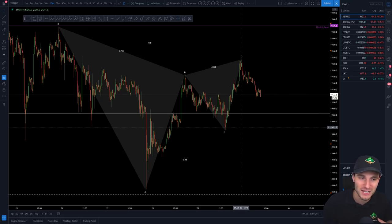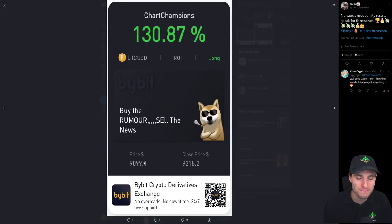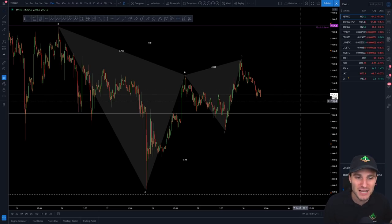So my confidence in being asleep and taking these shorts, seeing these longs playing out exactly as I would expect. Funny comment there: "I don't know how you keep doing it, but you just keep doing it." And this is the thing, I'm doing it every single day because I have the statistical edges. I know exactly what I'm trading before I trade it, and I know exactly what I'm looking at.